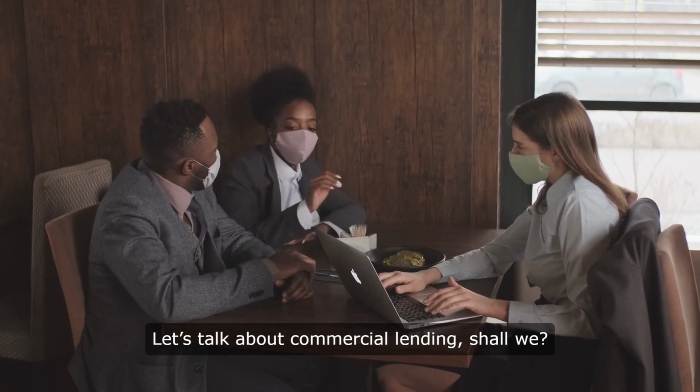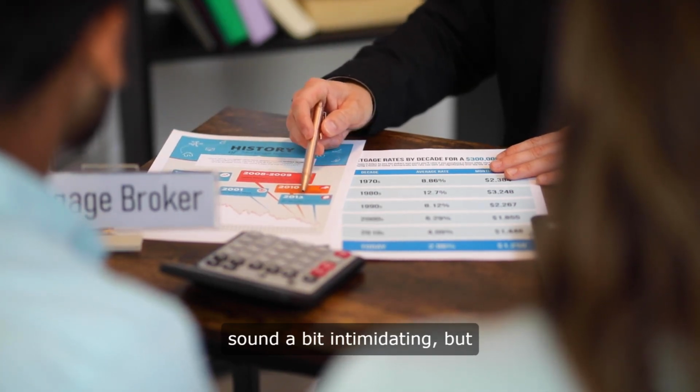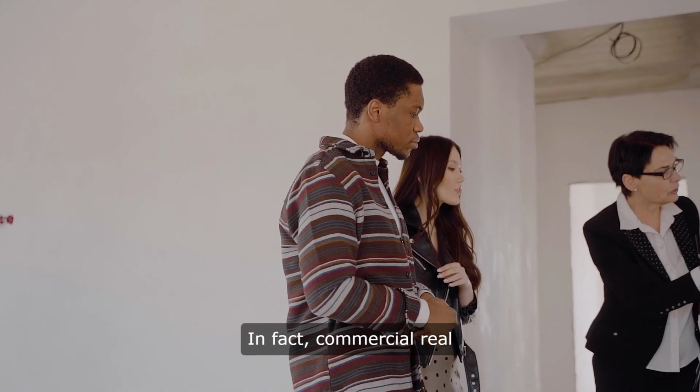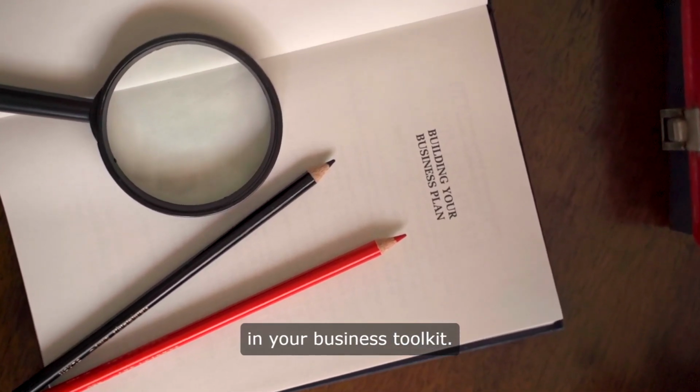Let's talk about commercial lending, shall we? Now, I know the term might sound a bit intimidating, but I promise you, it's not as complicated as it seems. In fact, commercial real estate financing can be one of the most powerful tools in your business toolkit.